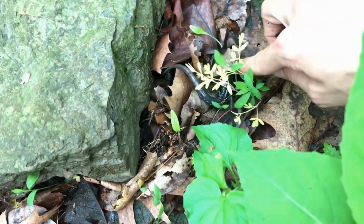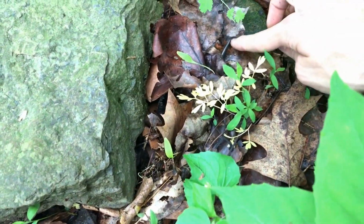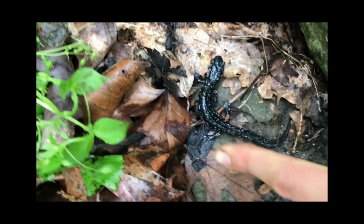No, under the rock. That way. There he goes. Oop. And another one! Look at this guy. There's so many. Alright, scoot that way a little bit so I can put your rock down safely, sir.